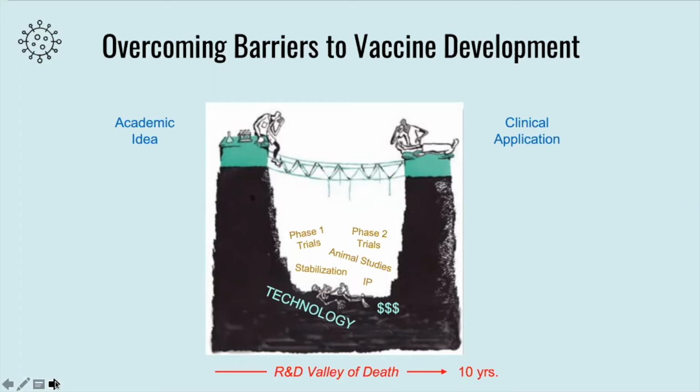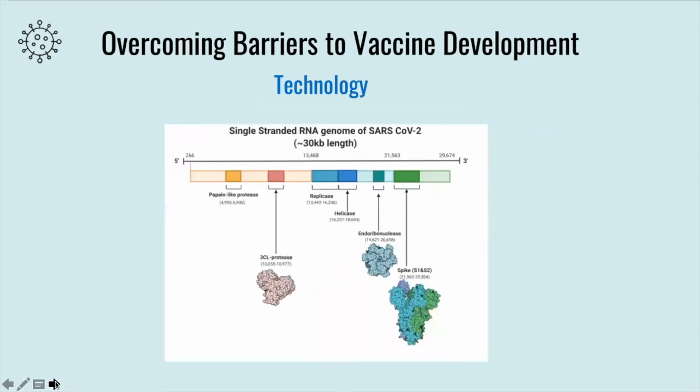So if you look at the valley of death and see those deficits, then you say, okay, well, what happened with regards to technology or what happened with regards to money so as to bridge this valley of death and move quickly from idea to application?